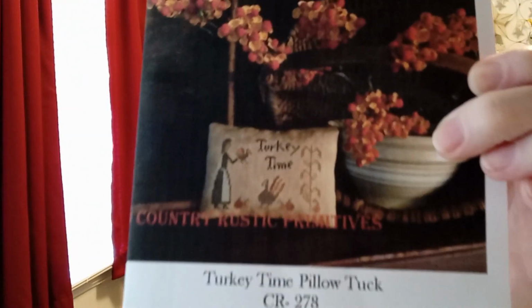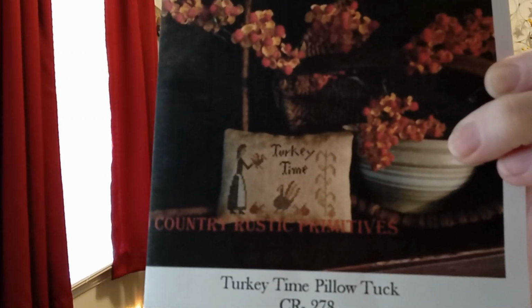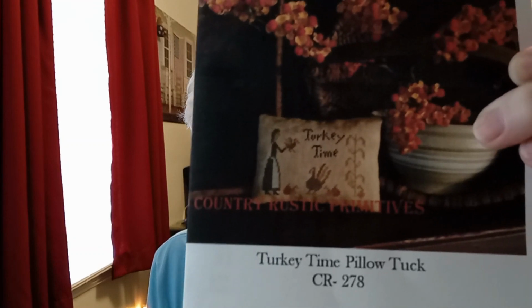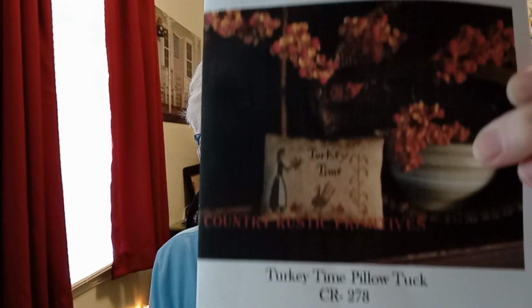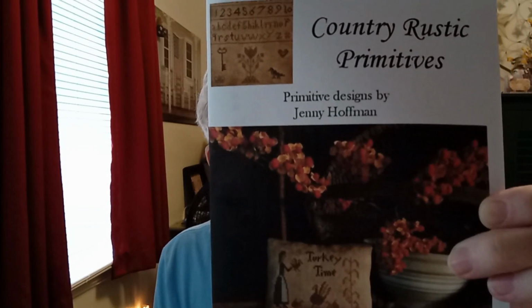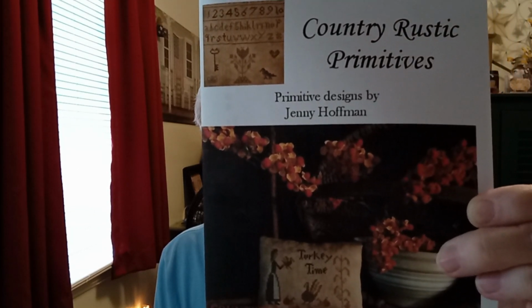Okay, another one I buy from is Country Rustic Primitives on Etsy. And these are the other patterns that I got. Let me see if there's a bigger picture. And there's not. It's just the chart. Okay, Country Rustic Primitives for Thanksgiving, because I don't think any of us have a lot of Thanksgiving decorations. So it's called Turkey Time Pillow Tuck. And that is Country Rustic Primitives on Etsy, and it's Jenny Hoffman.